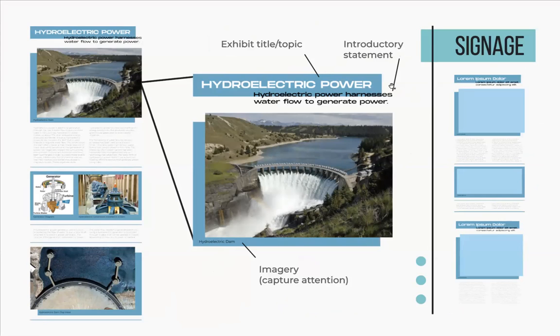The purpose of that introductory statement is that not everyone reads all the signage. They typically read the title and whatever's right next to it. The idea of the little introductory statement is that if that's all the person read, they walk away at least understanding what hydroelectric power was. As well, when I mentioned family learning and kids asking questions to their parents, signage is readily available to the parents for reference in case they don't know the answer to a child's question.